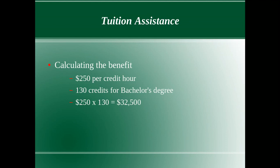And I know there were a lot of rules and stipulations on the TA, but let's look at the benefit, what it provides you. Let's say that you're taking a course up to the $250 per credit hour cap, and it takes you 130 credits to get your bachelor's degree. Your total tuition assistance benefit is going to be $32,500 for the bachelor's degree.